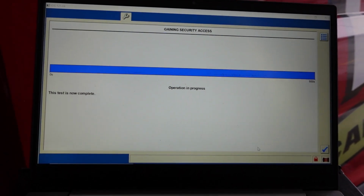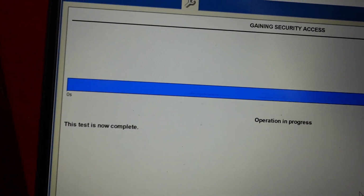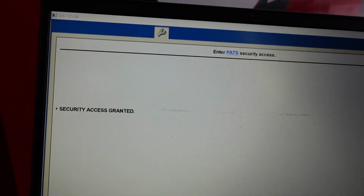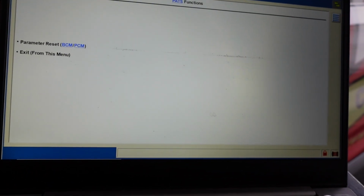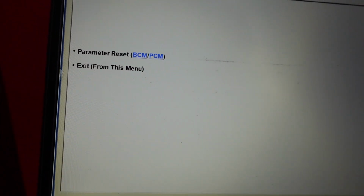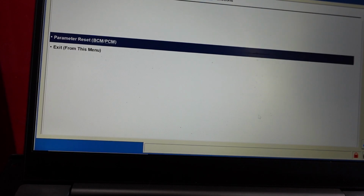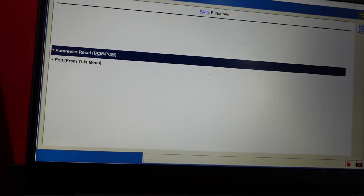So after 10 minutes, which says this test is now complete, we're going to go ahead and hit the check mark. And security access is granted. Now, this is good because we just got to do a parameter reset for the body control module. That's all it's listed. And we'll hit the check mark.